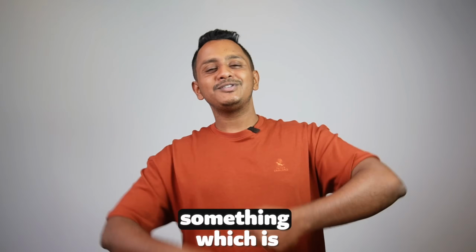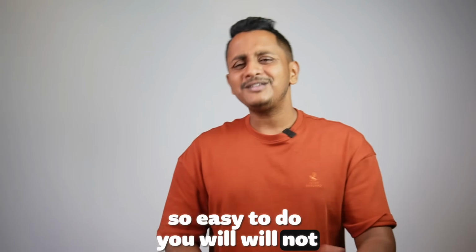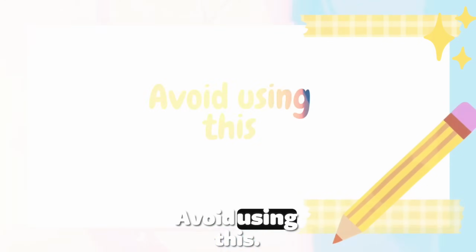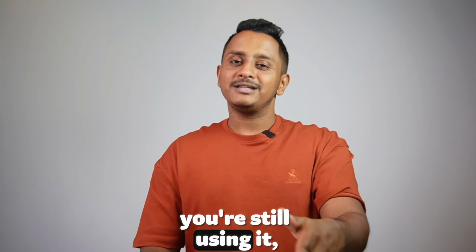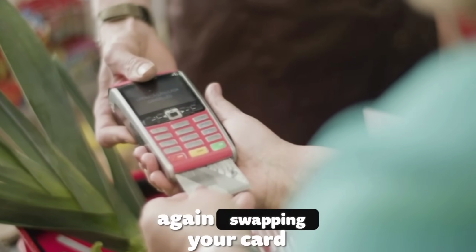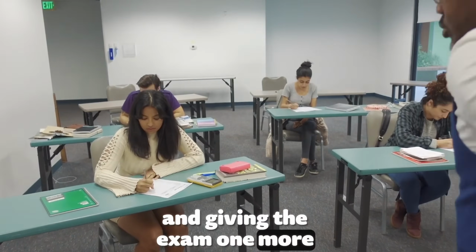It's so easy to write something which is so easy to do. You will not fetch results. You have got to understand it. It's high time. Avoid using this. This is the updated trick. If you're still using it, trust me, it will not lead to anything but swiping your card again and giving the exam one more time.